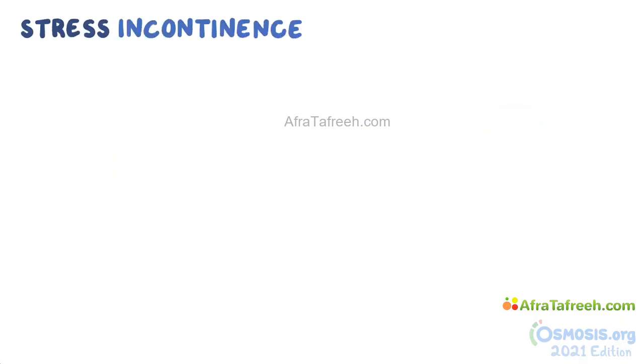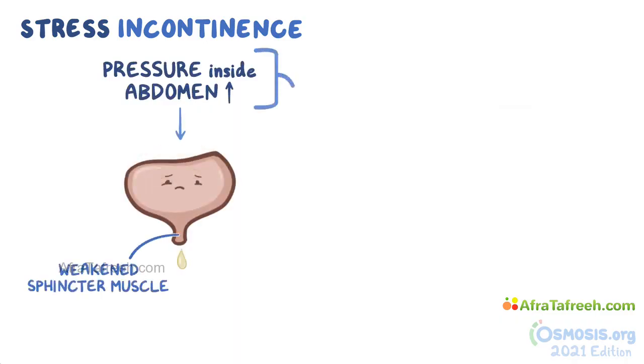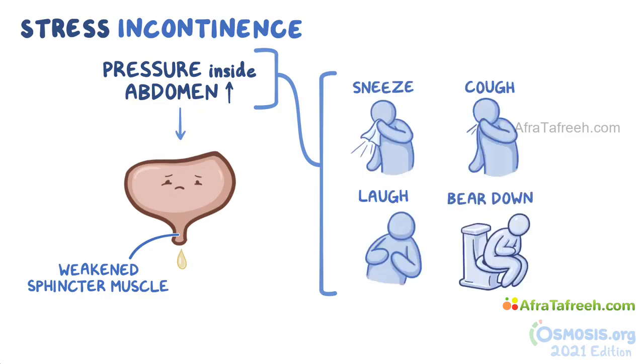Stress incontinence is when urine leaks out when pressure inside the abdomen increases. Often, the problem is a weakened sphincter muscle. When the intra-abdominal pressure increases, like when you sneeze, cough, laugh, or bear down, the pressure inside the bladder also increases, and urine leaks out through the weakened sphincter.